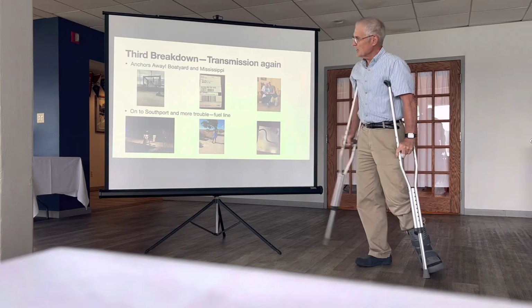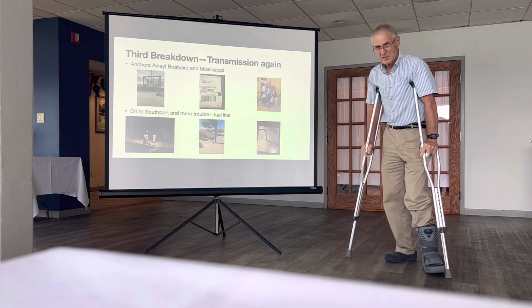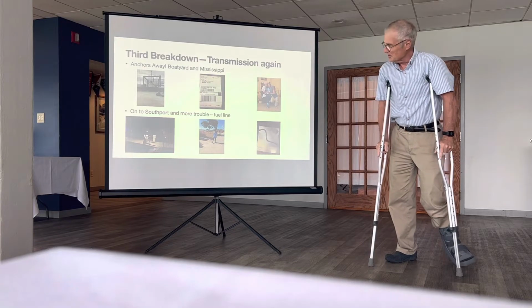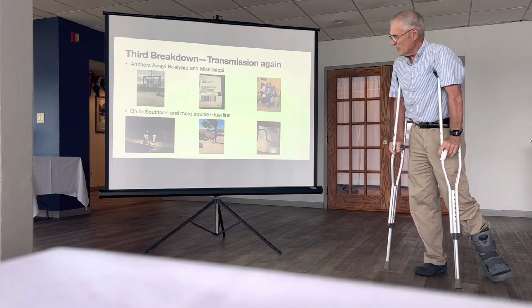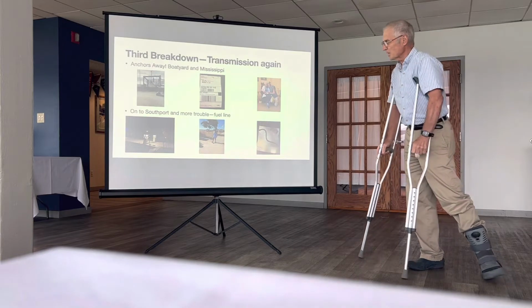And so we couldn't stay in the boat, so actually what we did was we rented a car and drove to Mississippi where my mother lives, and we visited her in an assisted living facility. So that way we tried to make good use of that time. We got it back in a week or so and put it back in and took off. And we went on from there to Southport.